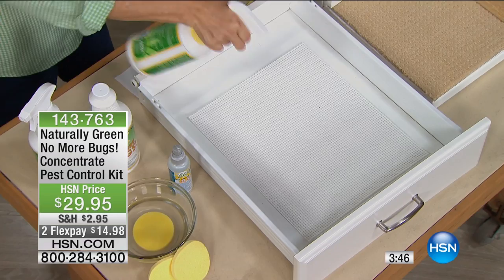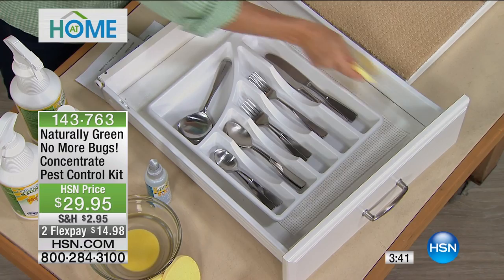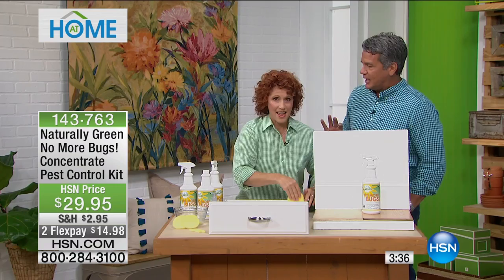Because you have moths. And the reason we're doing this, obviously, is because you don't want to spray on utensils and things like that, so you want to get the scent in there. It won't transfer. You don't have to worry about that, but when the bugs get near it, boy, they just run like heck the other way.